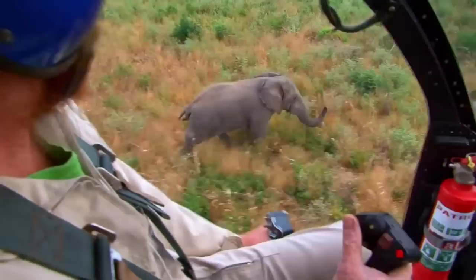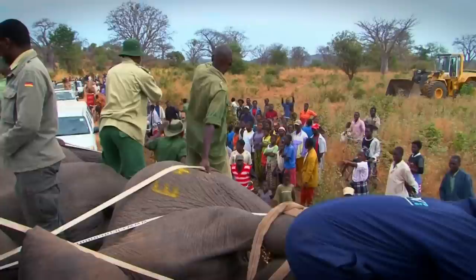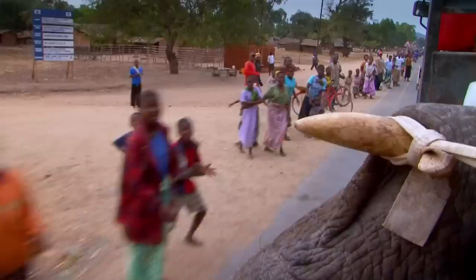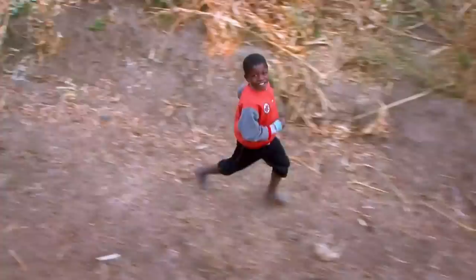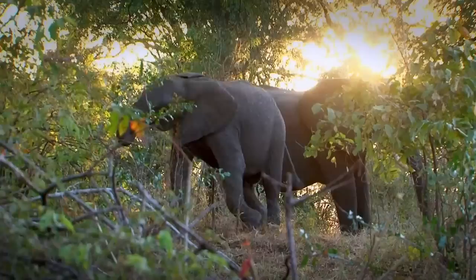In Malawi, Africa, IFAW rescue teams moved a herd of endangered elephants out of harm's way. Many had been injured by local villagers protecting their families and crops. The elephants were sedated so they could sleep comfortably through the long journey, 150 miles, more than 300 kilometers, by truck and even by air. They woke up together in their new home, safe, healthy, and hungry in a free-roaming reserve.